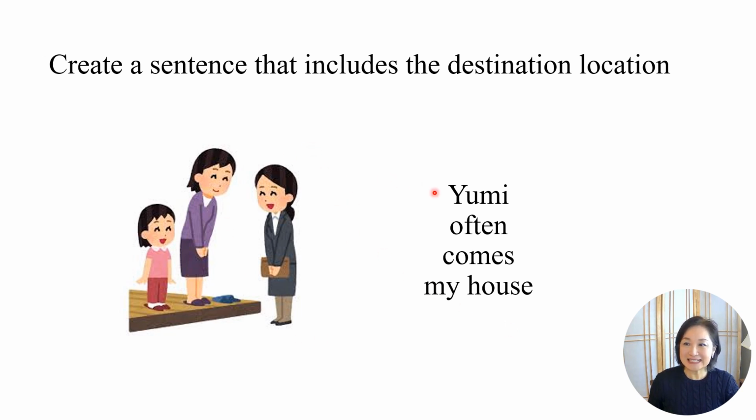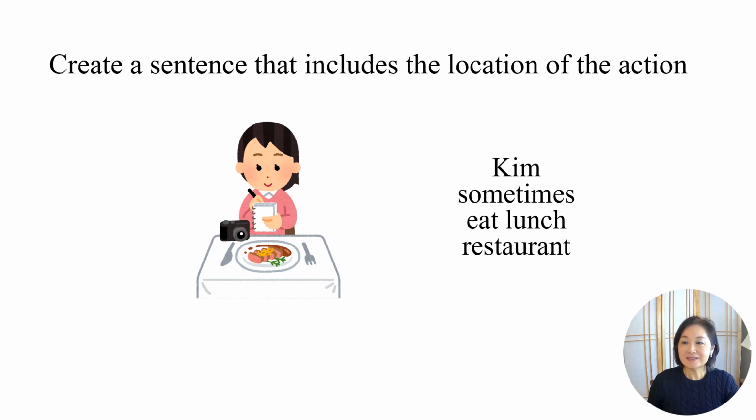Her name is Yumi. はい、言ってください。ユミさんはよく私の家に来ます。できましたか？Okay, this time let's include the location of the action. Her name is Kim. And then please include all of this information into your sentence.